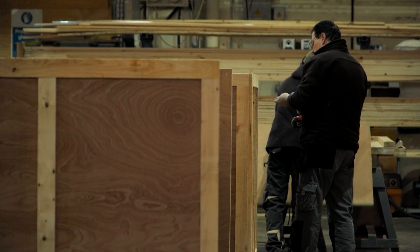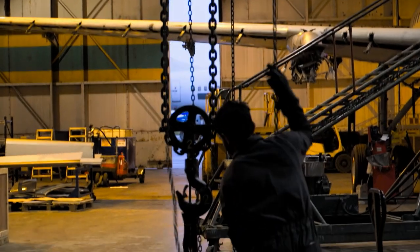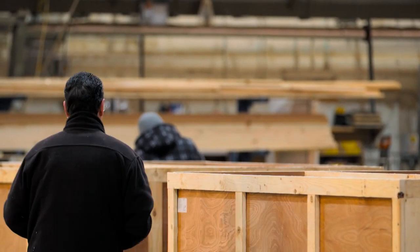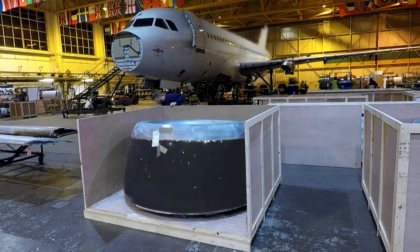So all aircraft parts got to be strapped, numbered, photographed. Everything is very, very valuable. I like it, it's very good. It's something new every day. It's a challenge, isn't it, for every crate.